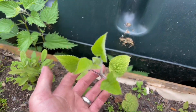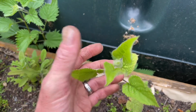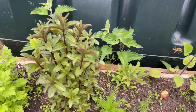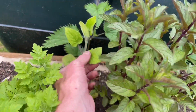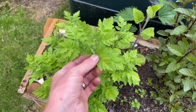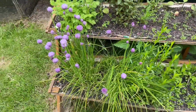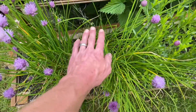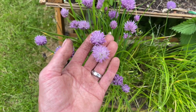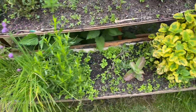This here, I thought this was going to be a foxglove, but I'm not sure now. I dug this up by mistake and it ended up in there. And there was another one there. I'm not sure what they are, but we'll leave them and see. Parsley, I think that's parsley. And the chives here are all starting to go to flower now. As I've been harvesting them, I've been leaving these purposely to go to flower. And hopefully we can save some seeds or something from them.